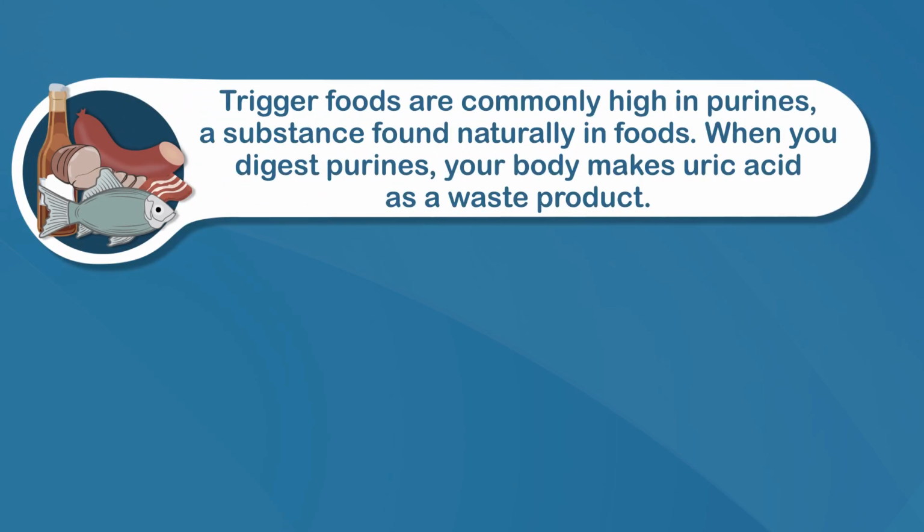If you have gout, certain foods may trigger an attack by increasing your uric acid levels. Trigger foods are commonly high in purines, a substance found naturally in foods. When you digest purines, your body makes uric acid as a waste product.